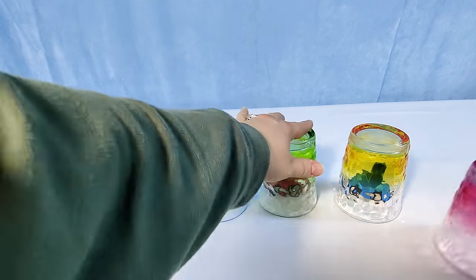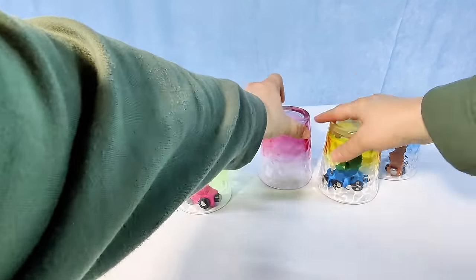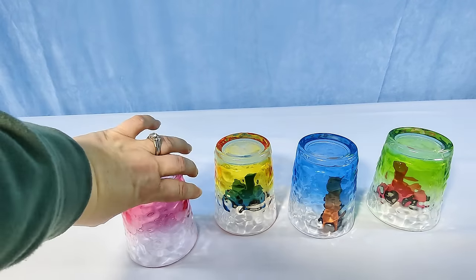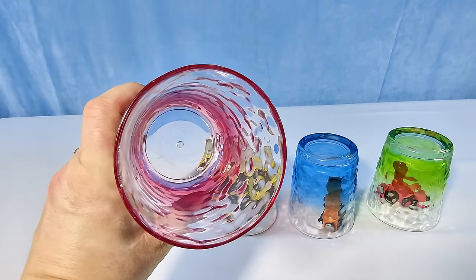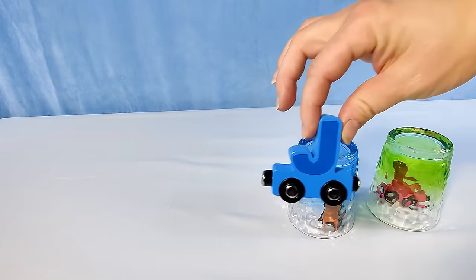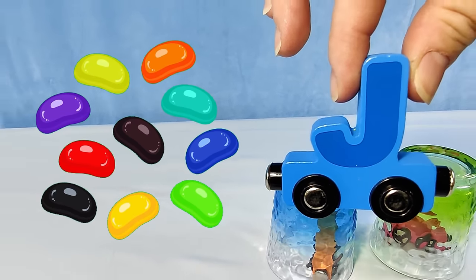Could there be any letters in these cups? Oh, where did they go? They're getting mixed up. Anything in this red cup? Nope. How about the yellow cup? It's the letter J. J is for jelly bean.